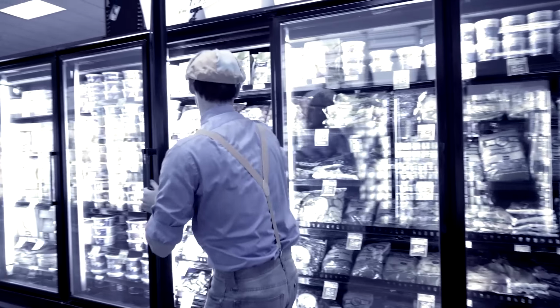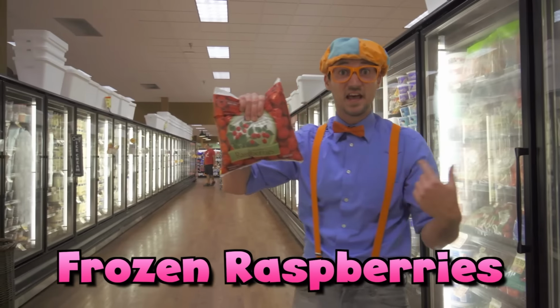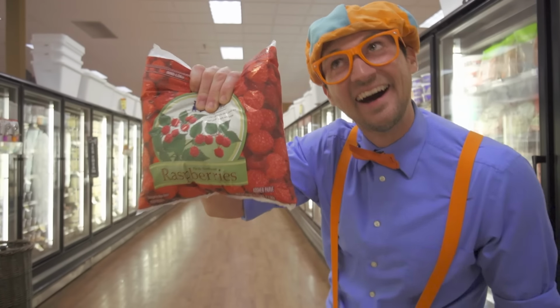Wow, look at where we are. We're in the frozen food aisle in a grocery store. But look at what it is. Yeah, frozen raspberries. They're so sweet and high in vitamin C. I wonder how these raspberries got here.